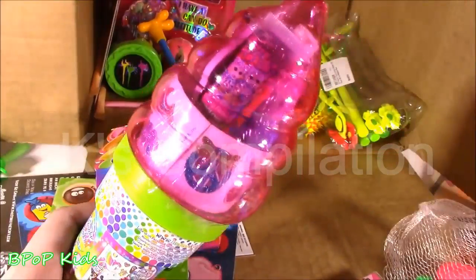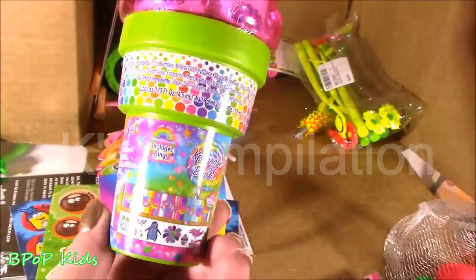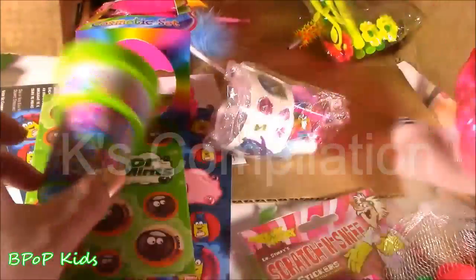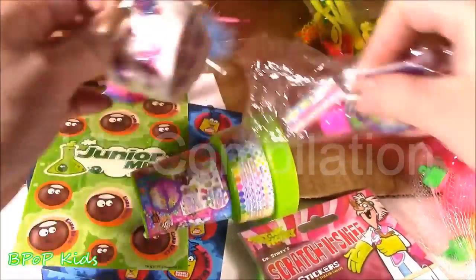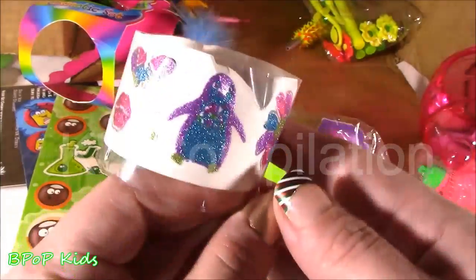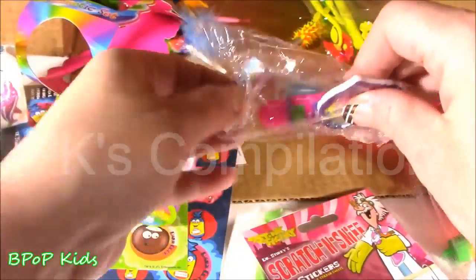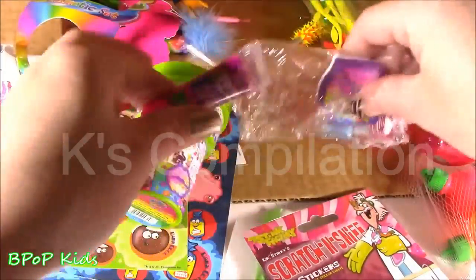And if you look in there, you can see there's lip gloss, little tattoos, just a bunch of different stuff. Gotta open this now. I started opening it. So this has a lot of little Lisa Frank trinkets. And I love the little characters. So we get some, ooh, it looks like glitter tattoos. They're super cute. And all those are little nail stickers.